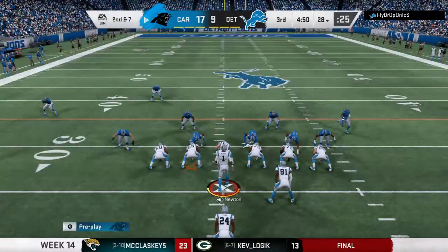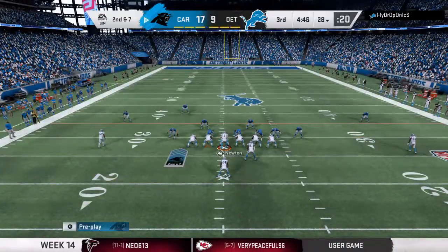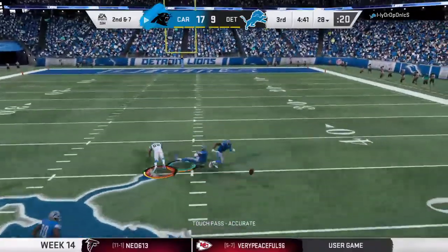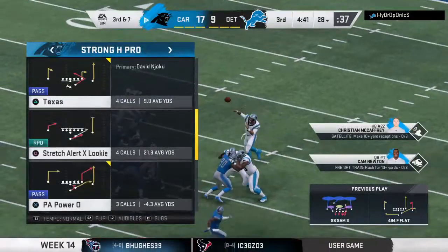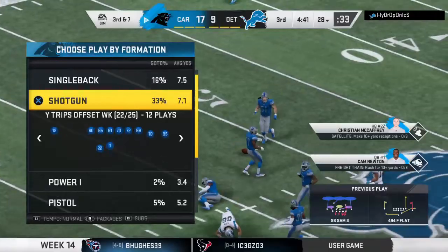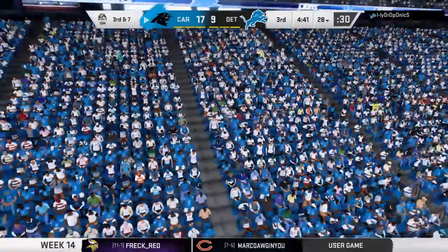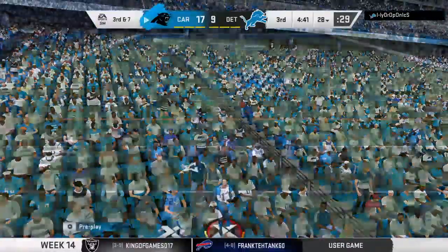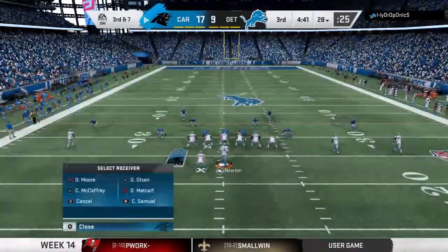Here's 2nd and 7 now from the 28. Gun. Now Newton. And that will be incomplete. Tried to dial up the long one way out there, but it'll be 3rd down. You get a tight end like this, and you know he's used to dishing out punishment, but here, he's the one that has to absorb the contact, and as a result, unable to hold on to the football. They head to the line facing a 3rd and 7 following the incompletion on 2nd down.